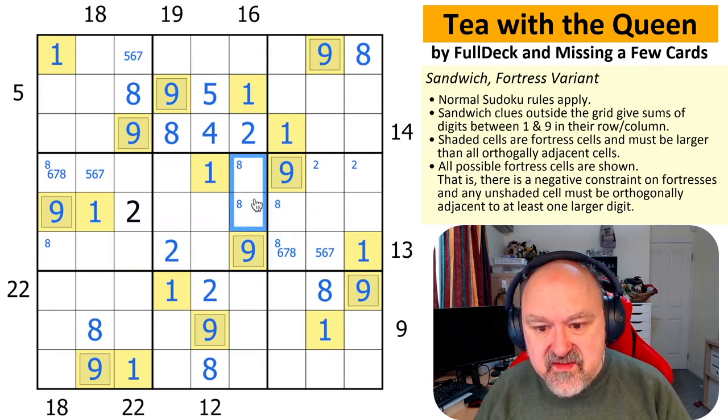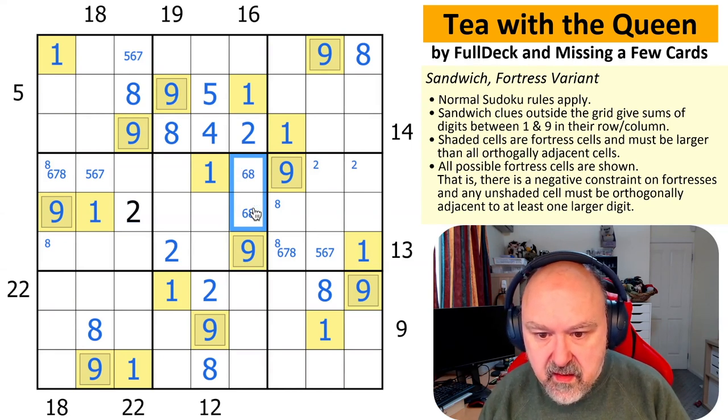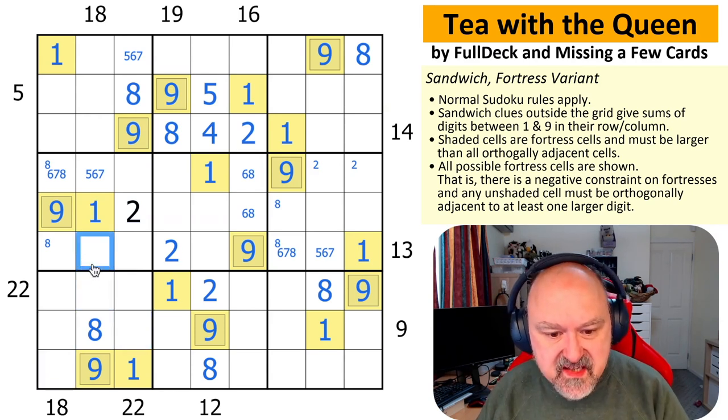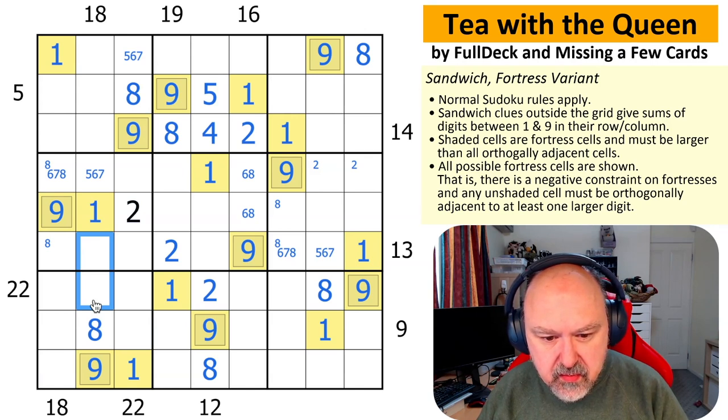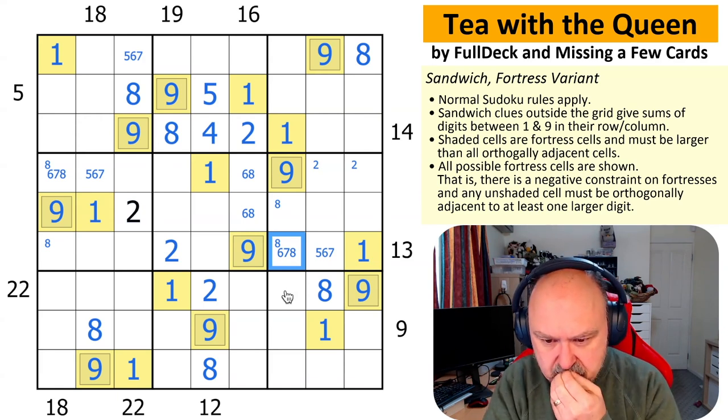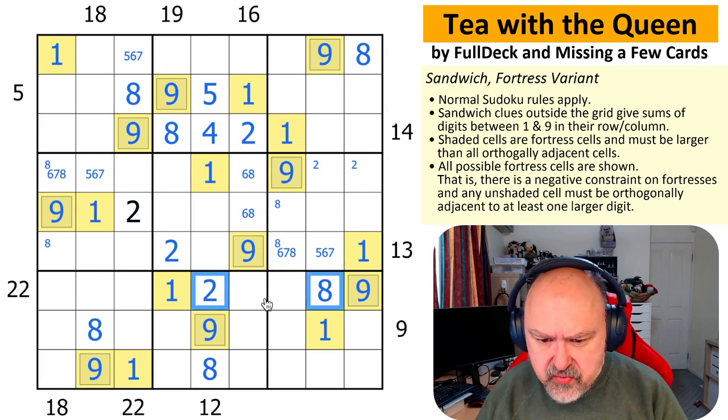Now, six, this eight must have 16 in it. So this is a 6-8 pair. Now, seven. Oh, seven is wide open. It has to go in next to an eight or a nine. But this is an 18, so this is a 10 clue. Huh. This is 22. So these have to sum to 12.